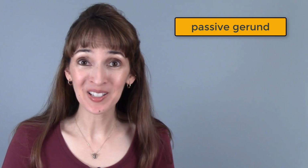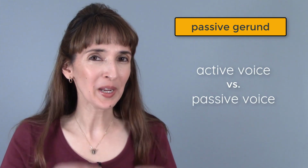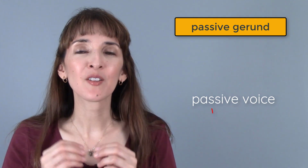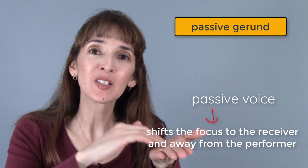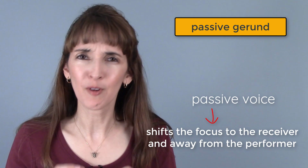How about a passive gerund? Do you remember the basic difference between active voice and passive voice? Passive verbs shift the focus to the person or thing that receives the action. The focus shifts away from the performer.